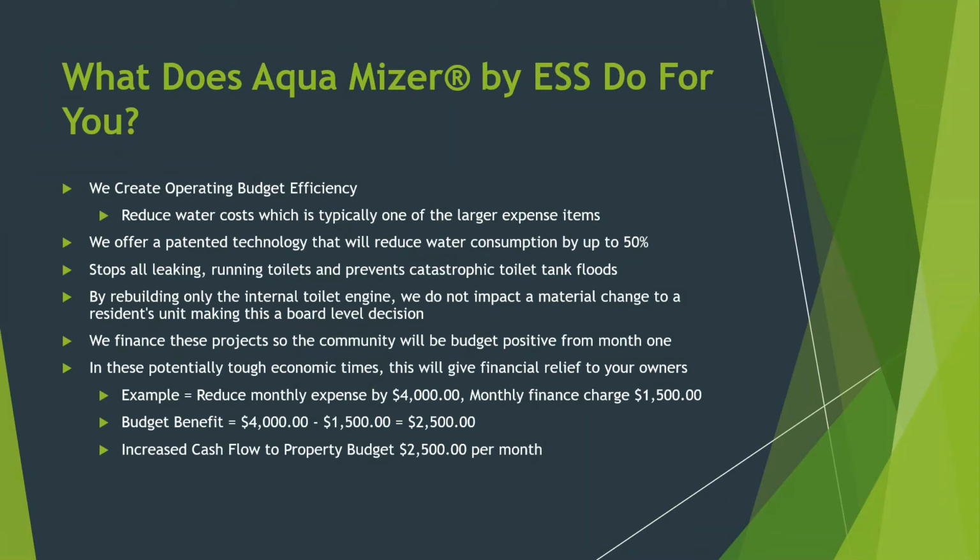what does AquaMizer by EcoSense Solutions do for you as an association and as a community? Well, the first thing we do is we create operating budget efficiency. And what does that mean? We reduce your water costs, which is typically one of the larger expense line items in the operating budget for a condo association. To do this, we offer a patented technology that reduces your water consumption on the asset somewhere between 20 and 50%. So it's going to stop all leaking toilets, all running toilets.